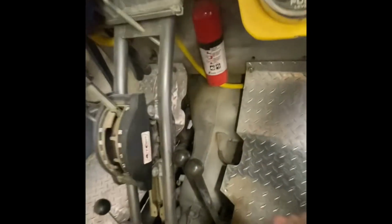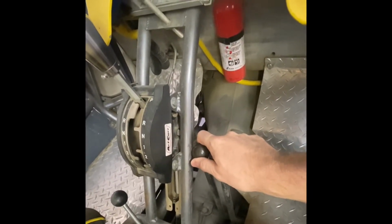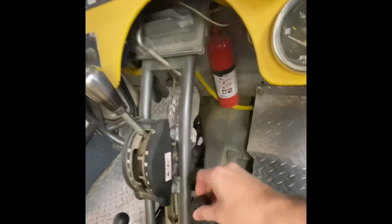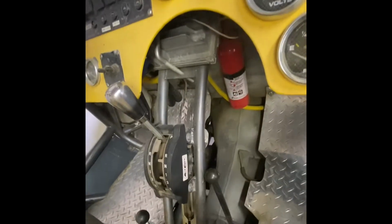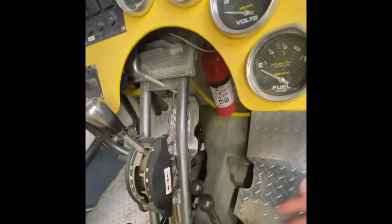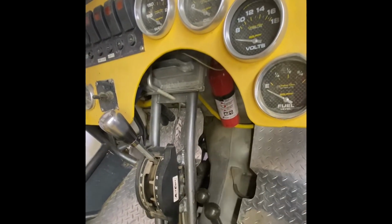The twin stick transfer case is pretty cool, so you can control the front and rear outputs individually. This side is the front, so all the way forwards is low range, in the middle is neutral, and backwards is high range. And then you can do the same thing for the rear output. So this lets you go to front only, rear only, 4 low, 4 high.